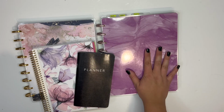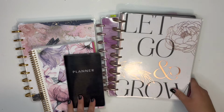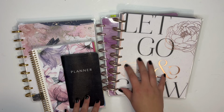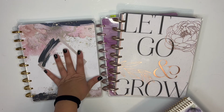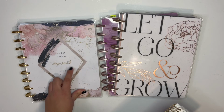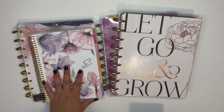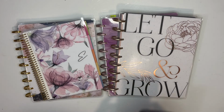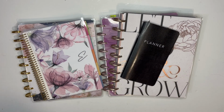So I have the main functional classic size dashboard, the classic size vertical that I'm going to be using for my 2021 rewind spreads, the classic vertical that I'm going to be using for the memory keeping or rewind spreads for this year, the guided Erin Condren journal for goal keeping or goal setting, and then my little to-go planner calendar thingy, and then some unrelated items.